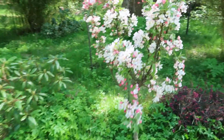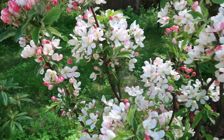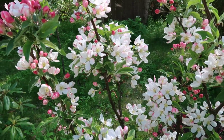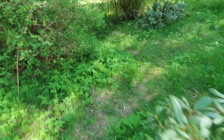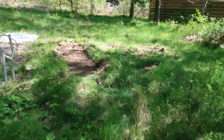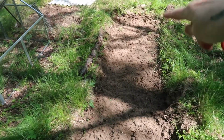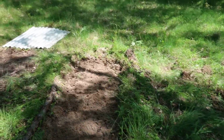This is amazing. So the sun's out today, and we have lots of little tiny bees. These are my favorite bees. I call them fairy bees. They're just beautiful. So I finally dug up my special garden, and I planted all my potatoes. There's rows and rows and rows here. So I got that done.